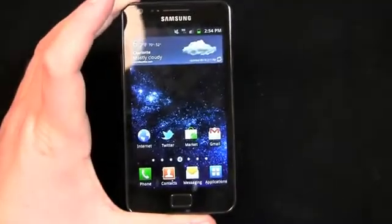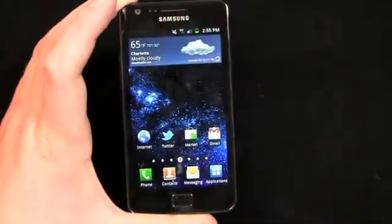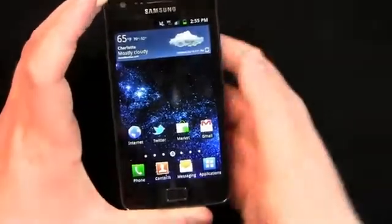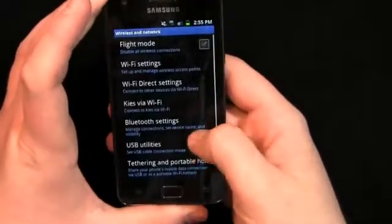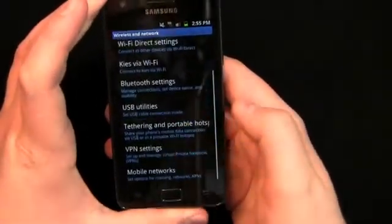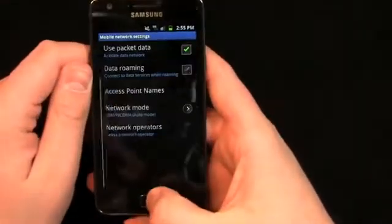You'll get a great performing device for $200. So 3, battery life, talked about that. 4, can you sideload apps, talked about that. 5 is hotspot enabled. I will show you in settings, wireless and network, tethering and portable hotspot. There you go. Bam. Wi-Fi hotspot is on the device out of the box.